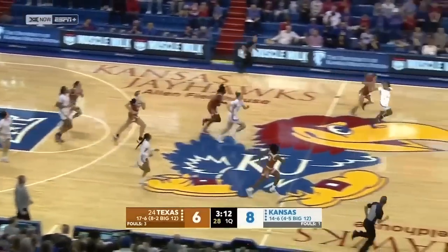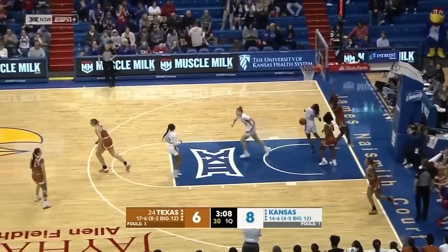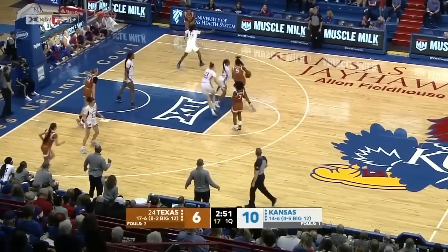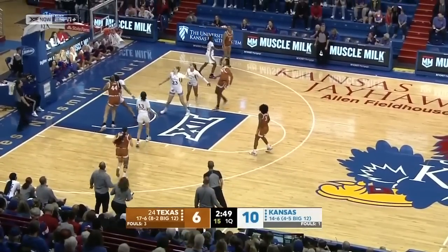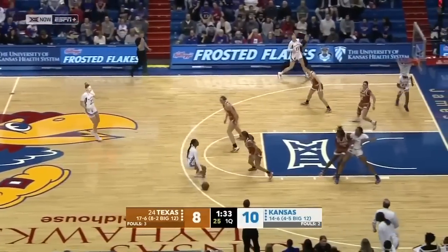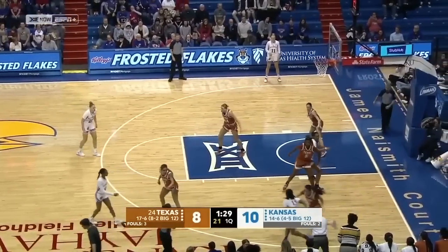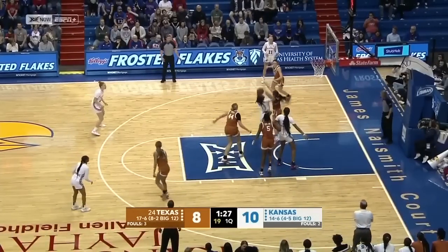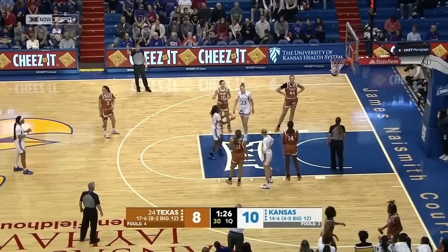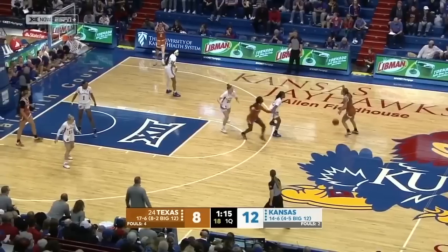Harmon short. The pass up ahead to Zakiya Franklin. She finishes the break. Kansas up 10-6. Marion Washington, the first black woman to be hired at a predominantly white institution at the University of Kansas in 1973. Jody Conrad. Now that's Talegdi, the freshman out of Budapest, Hungary. And Zakiya Franklin at the free throw line. Zakiya Franklin averaging over 14 points a game.